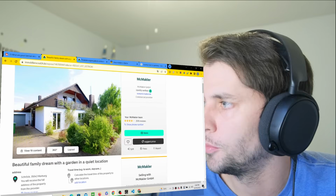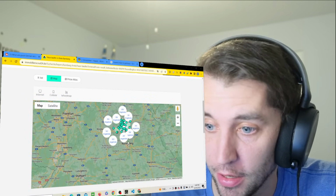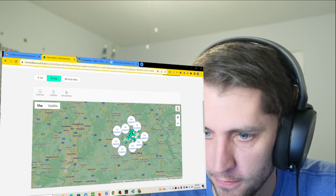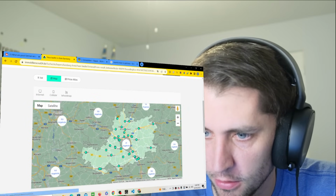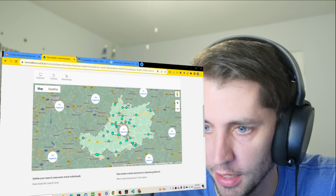Let me look at one more. All right, so now I'm looking at houses in the Bamberg district, shout out, just north of Nuremberg and east of Frankfurt. The Bamberg district, I think, is what I'm looking at. Hopefully. I never know for sure, being on a German website that I can't read.